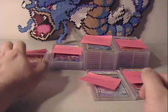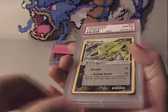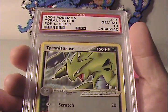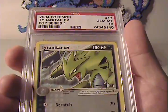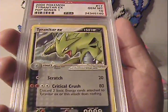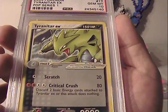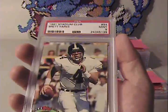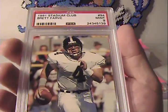Alright, moving on. This is the Trading Carder. It's a number of cool cards. First one he sent that I thought was really cool was Pop Series 1 Tyranitar EX. It's not holographic or anything by any means, but it got a Gem Mint 10, which is really cool. So that's pretty sweet.